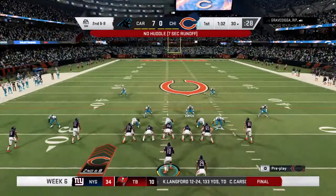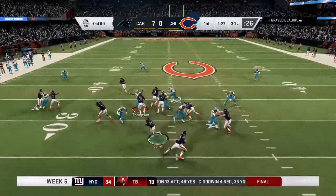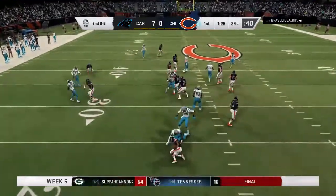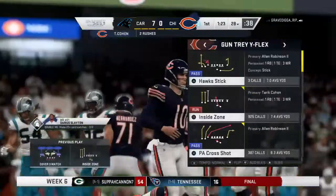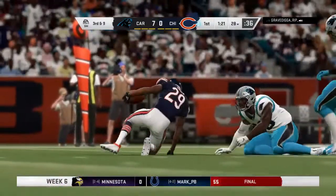The last run got a couple. Here's 2nd and 8. They'll run on 2nd down with Cohen, and he is going to be stopped cold behind the line of scrimmage. He lost 2 there, and it's 3rd down.